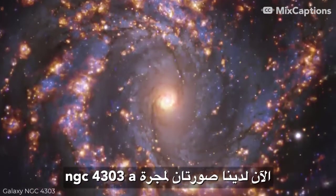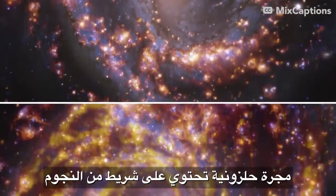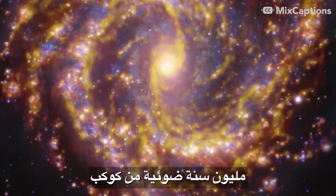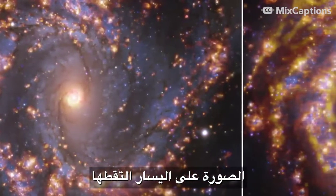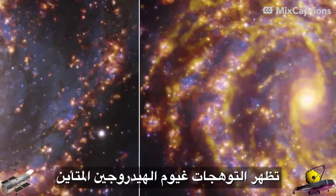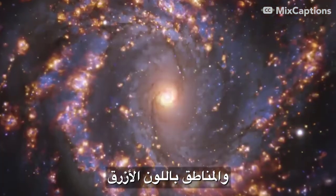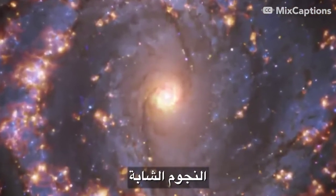Now we have two images of NGC 4303, a spiral galaxy that has a bar of stars and gas at its center, located almost 55 million light years away from planet Earth in the constellation Virgo. The picture on the left was taken by the Hubble Telescope. In the image, the golden glows show clouds of ionized hydrogen, oxygen, and sulfur gas, which marks the presence of newly born stars. And the regions in blue in the background show the distribution of many young stars.